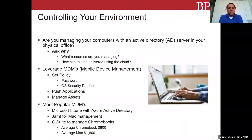So Microsoft has one, it's called Intune, and then wrapping that with another product called Azure Active Directory can protect your Microsoft-based computers and also give you that MDM feature of being able to push applications. If you're a Mac shop, Jamf is the most popular MDM for Mac. And again, it lets you set policy, lets you push applications, lets you control that device.